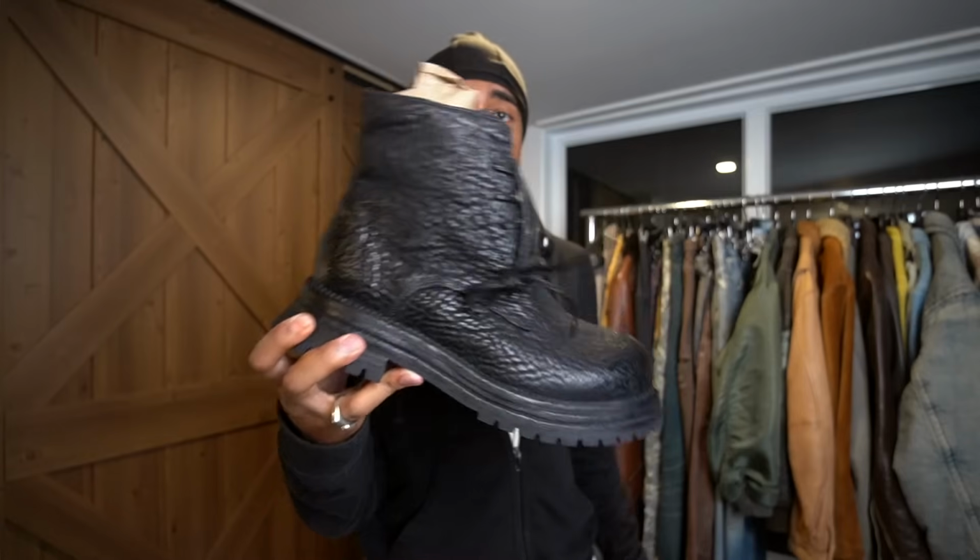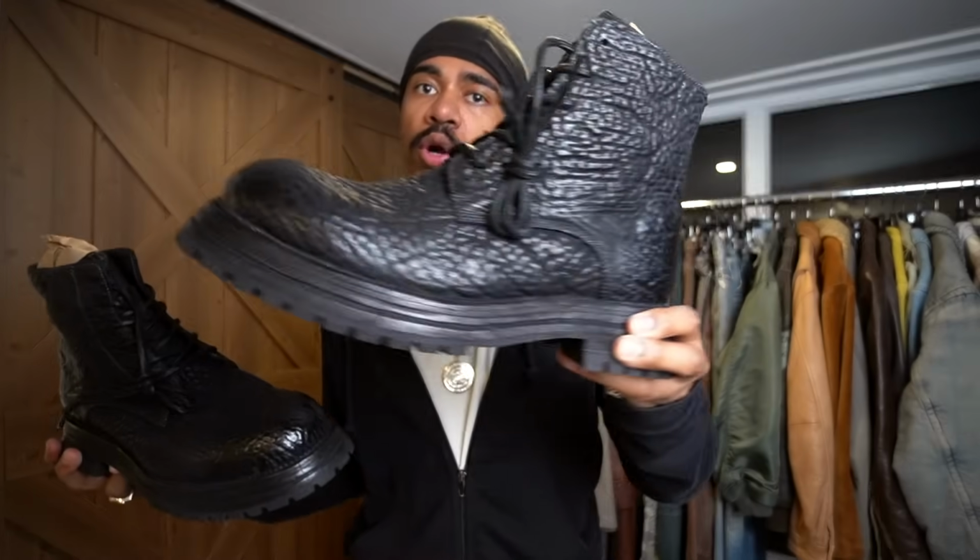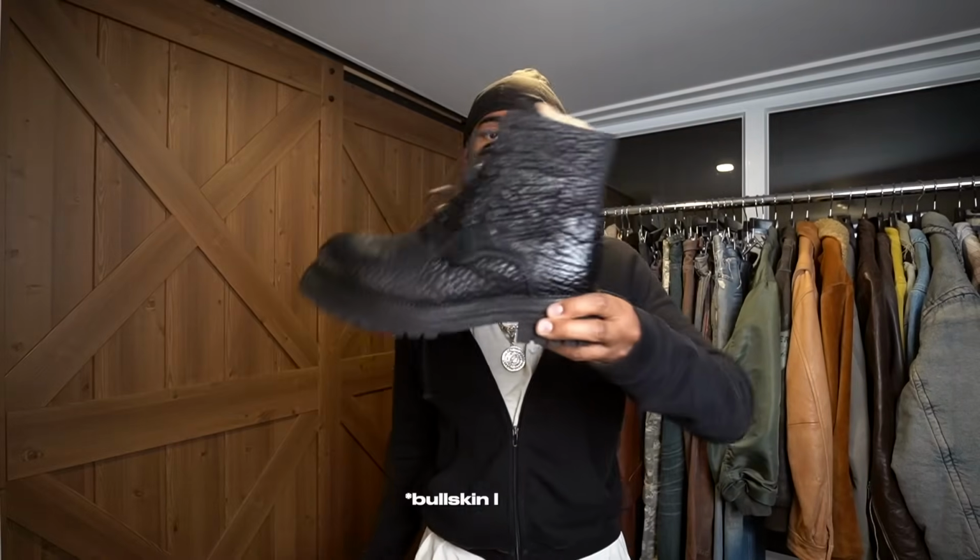So I'm super grateful to have these. I think these retail for about $700 US, so I don't know what that converts to Canadian. It's probably around 1,000 Canadian. So in comparison to Balenciaga boots, that's about half the price, and you're getting something that I would say even this leather is probably superior to the Balenciaga leather. It just really depends on what you're looking for and what you value out of your leather, whether it's smooth or more textured, more exotic, because this is horse as opposed to calf leather on the Balenciaga boots.